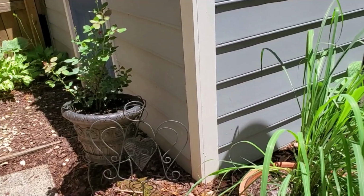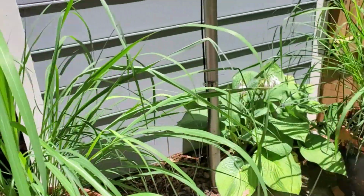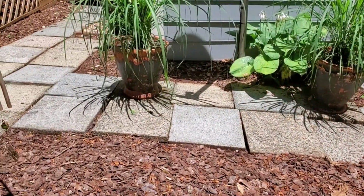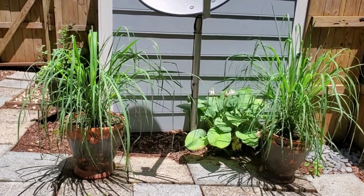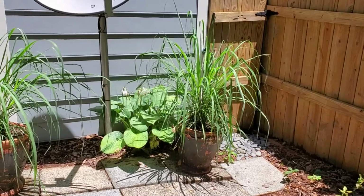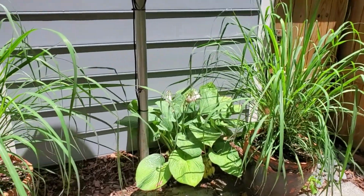Here I have some lemon something. This is something I read that would prevent snakes. So I rushed out to the nursery and bought 2 of them. And they are growing so pretty. I think it's lemongrass. That's what it is, lemongrass. And behind that one over there, peeking out, is a beautiful blooming hosta.